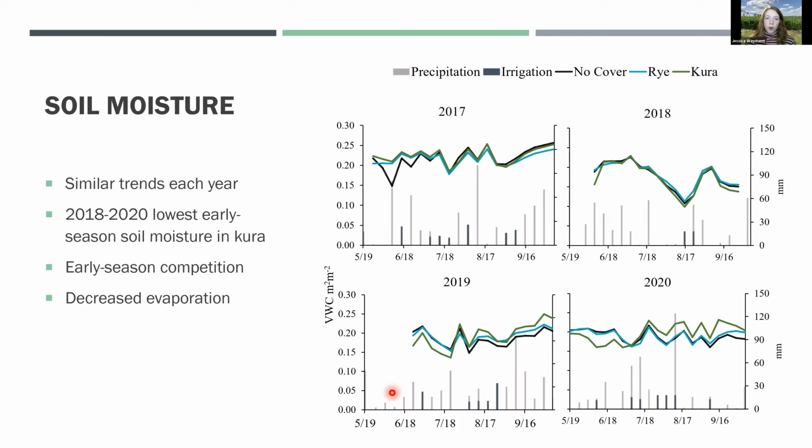And these bars show precipitation and irrigation events in millimeters on the right y-axis. We also noticed a trend with the Kura was lower soil moisture at the beginning of the season, and then typically greater soil moisture with the Kura and the rye at the end of the season. The early season deficit of moisture from the Kura may have led to some of this early season competition with the cash crops. And the available moisture at the end of the season from the rye and Kura is most likely due to the soil being covered and reducing evaporation compared to no cover.